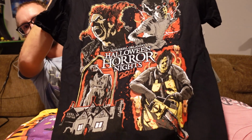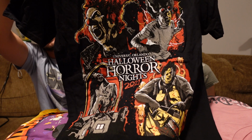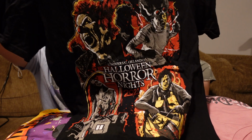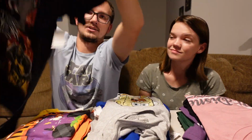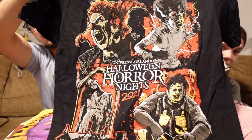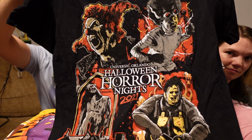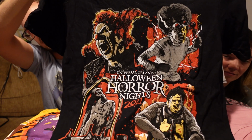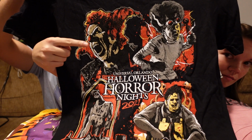So this is the one that I got. There is a handful of Universal Horror Nights merchandise for shirts. This is the one that called my name the most. I should say it with it actually on screen. That clown up there in the upper corner is Jack that we mentioned in another video. He is the main icon of this Horror Nights.